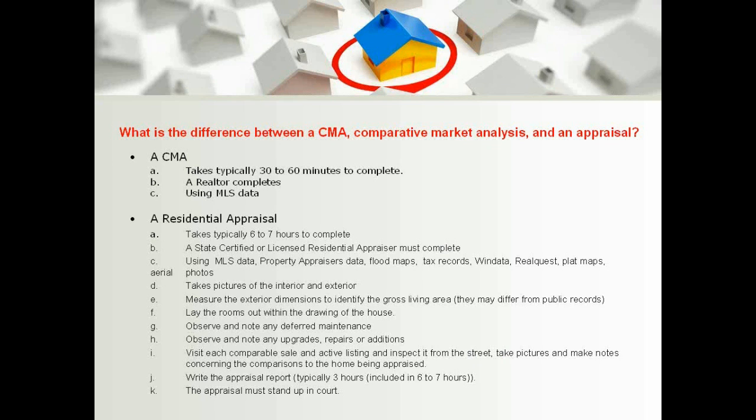Once we leave the house, we actually visit the comparable sales and active listings from the street. We look at the house, take pictures, make notes about how similar those homes are to the home we're appraising. And then we sit down and actually write the appraisal report, which takes approximately 3 hours, which is included in the 6 to 7 to do the whole report. And the reason we get so detailed is we have to sign this, and it has to be able to stand up in court.